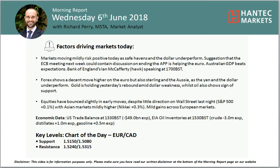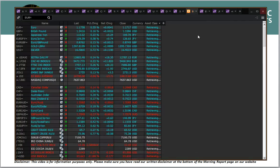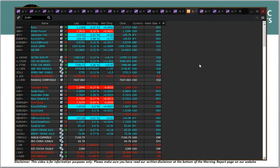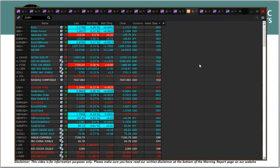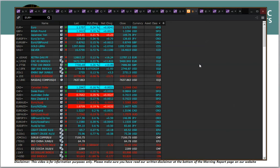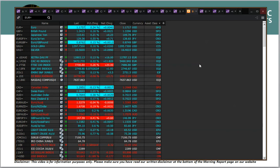There is a slightly risk positive move going on in the markets. You've seen an underperformance of the yen, but also the dollar is just drifting away again. We've seen the dollar index falling to a two-week low, and that's come as the euro has strengthened today. The euro has strengthened on the back of comments from the ECB that June is a live meeting in terms of talking about the end of the asset purchase program. Peter Praet, the ECB chief economist, this morning also reiterated that.